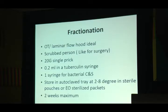Now coming to the fractionation, what VRSI has suggested is it should be done in an OT with preferably laminar flow hood and a scrubbed person, just like a cataract surgery. And the unscrubbed person will hold the bottle with a 20-gauge syringe with a single prick, take 0.2 ml in a tuberculin syringe, and one syringe has to be sent for a bacterial culture and sensitivity. And after 48 hours, after getting the culture report, this can be released. And this has to be stored in an autoclave tray at 2 to 8 degree in sterile pouches or EO-sterilized packets in the fridge. Should not be frozen. And maximum we have to use it within 2 weeks, otherwise discard it. So this is what they suggest regarding fractionation.